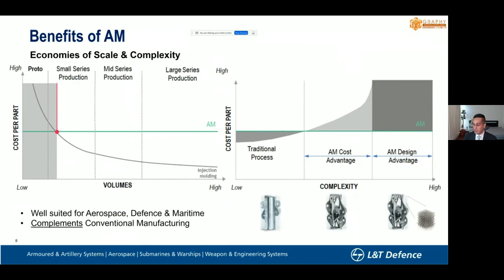We believe metal additive manufacturing is very crucial and well aligned for aerospace, defense, and maritime because we are able to utilize it cost effectively for small volumes instead of large, mass-produced items. And we're also able to use it effectively for parts having high complexity. We are not professing that this should replace all conventional manufacturing. In fact, we are saying that additive manufacturing will complement conventional manufacturing. And this is why we have also gotten into additive manufacturing in addition to the conventional manufacturing capabilities that we presently have.